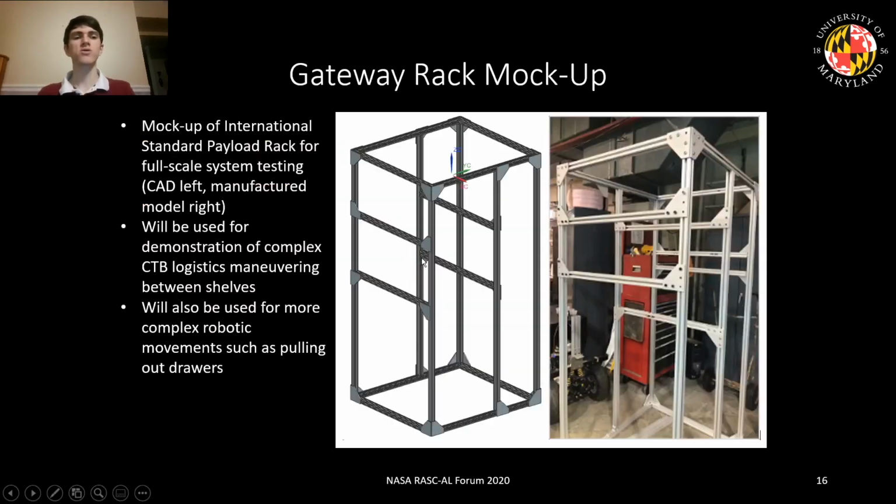Next, the team has created a mock-up of an international standard payload rack for full-scale system testing. It will be used for demonstrating CTB logistics capabilities, as well as complex robotic movements like pulling out drawers.